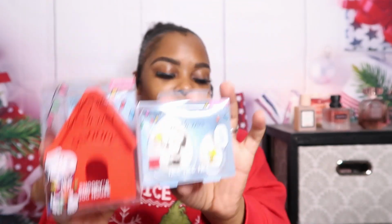This was so cute. The moment I saw this little red house, I was like, I have to have this. Like, I gotta get this. If I don't get anything else, I gotta get this. So I'm gonna see if I can pull it out of here for you guys to actually see it without, you know, destroying anything.